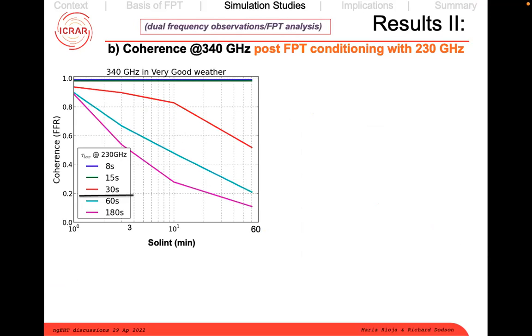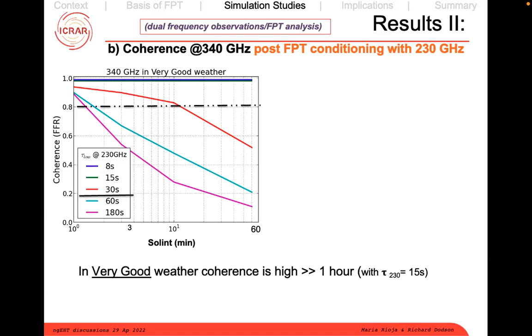Okay, so I'm going to show you just a touch of the results of the FPT analysis with dual frequency observations. These are at 340 and 230 gigahertz. So what you see here are, again like before, observations at 340 gigahertz in the very good weather, so from EHT-like sites. That is the coherence, and this is the solution interval for the self-calibration at 340 gigahertz, now spanning from 1 to 60 minutes. And each color stands for the self-calibration used at the low frequency, at 230 gigahertz. It's in seconds, as indicated in the smaller box. And you see here a 20% loss, but with very good weather, the coherence is very high and is maintained for much more than 1 hour with very small losses.